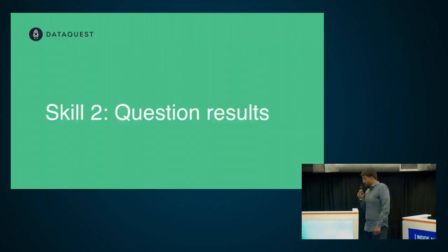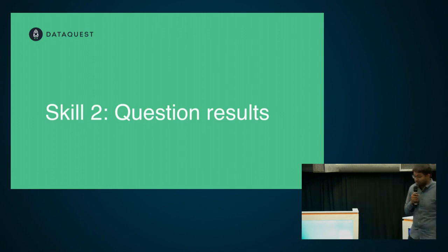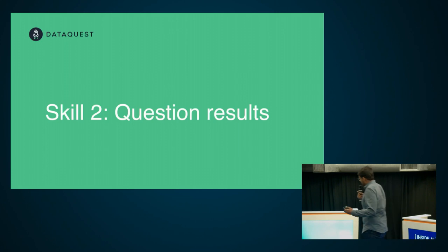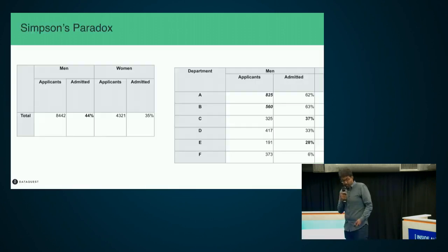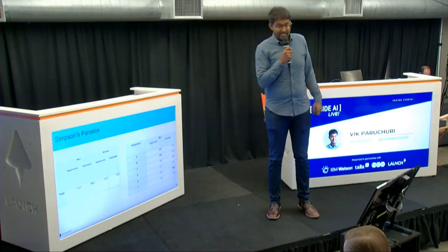And skill 2 is really being able to question results. So being able to look at the results you found in data science and being able to dig deeper, being able to find the real story. One really interesting application of this is Simpson's paradox. This is data from UC Berkeley in the 70s.